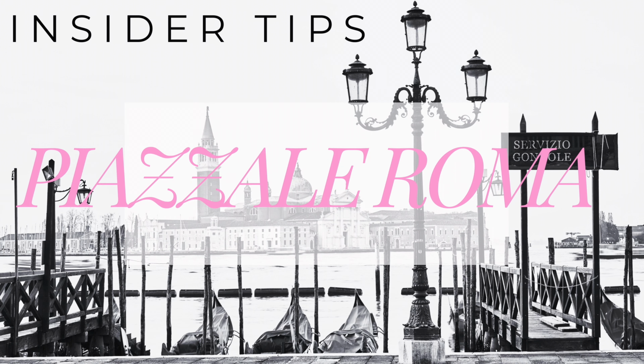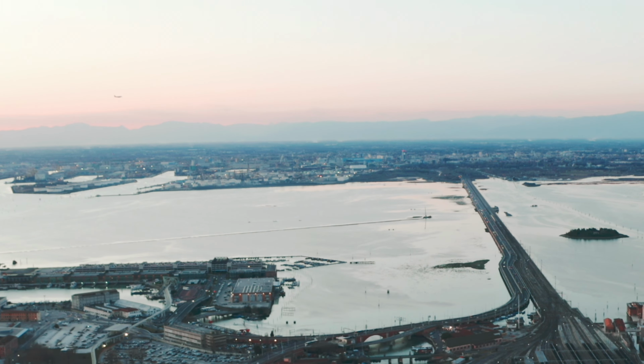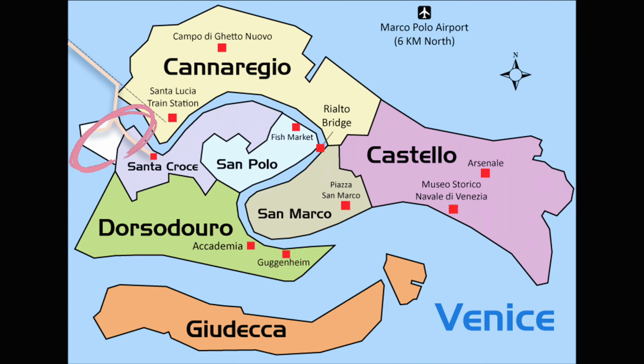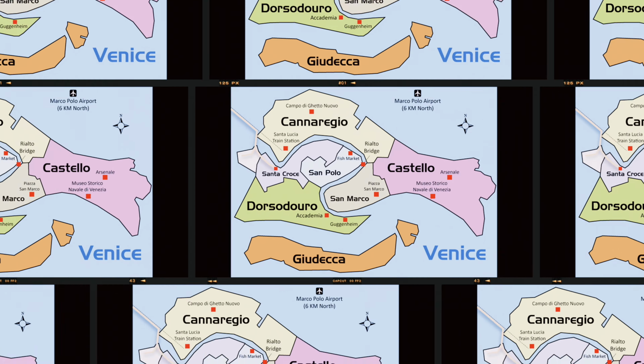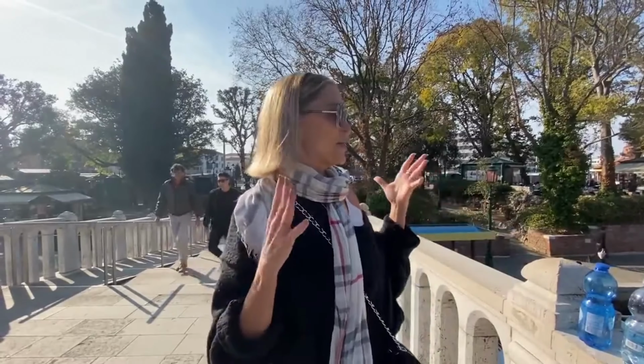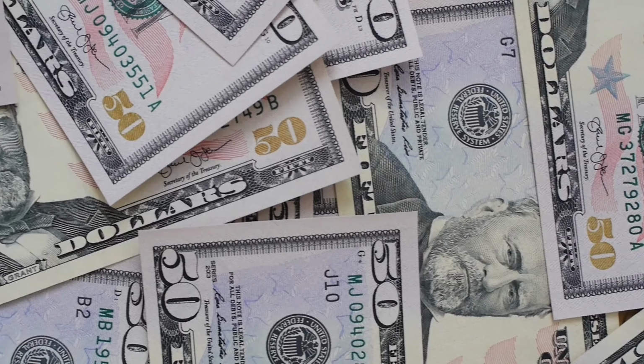Number one, Piazzale Roma. At the end of Ponte della Libertà, the 4 kilometer bridge slash road connecting the island of Venice with the mainland, you'll find Piazzale Roma, Venice's main transport hub on the very western edge of the city. Cars are not allowed past this point. You have to drop off your car before you actually get into Venice. This is where you do that. You drop your car off and you can park it over there. But the whole key is that you have to get to this island somehow, drop off whatever transportation you came in, and then you get to go onto the island. There is a parking lot here, but it's always packed and it's really, really expensive.